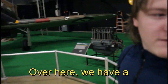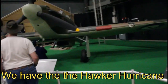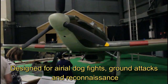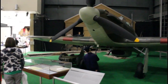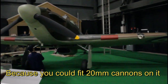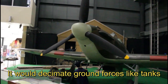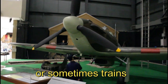So over here we have a pretty hard-hitting plane. We have the Hawker Hurricane, designed for aerial dogfights, ground attack, reconnaissance. The whole spiel was it was best used as a ground attack aircraft because you could fit 20mm cannons on it. It would absolutely just decimate ground forces like tanks or sometimes troops, sometimes trains.